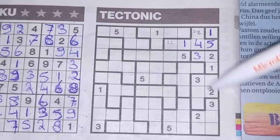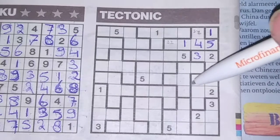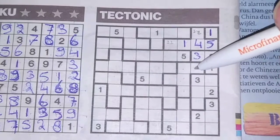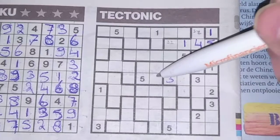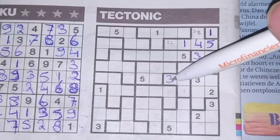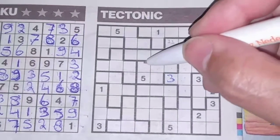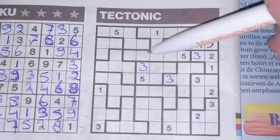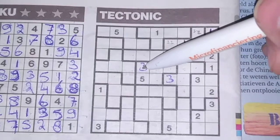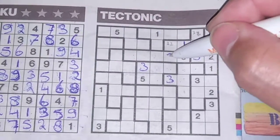In this area, we have a 3 here. So these 4 boxes surrounding the 3 cannot be a 3. 1 box left for the 3 should be there. These 3 boxes surrounding the 3 cannot be a 3. 1 box left for the 3 should be there. These 3 boxes surround the 3, cannot be a 3. 1 box left for the 3 should be there.